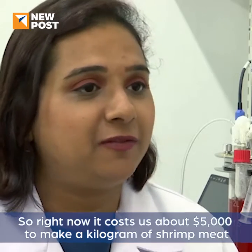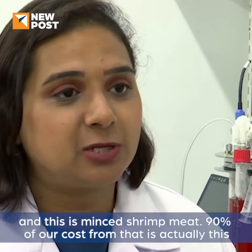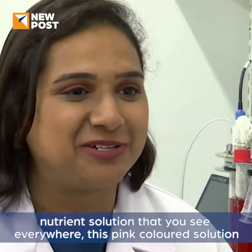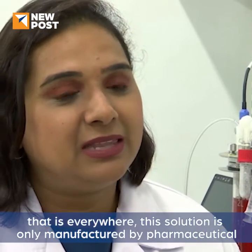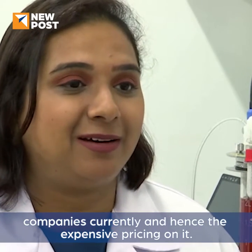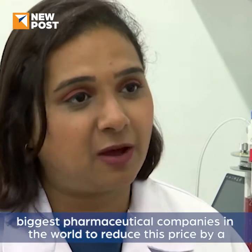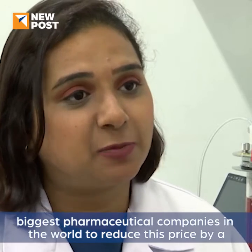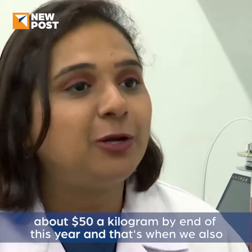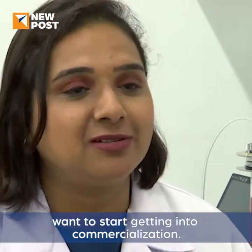So right now it costs us about $5,000 to make a kilogram of shrimp meat, and this is minced shrimp meat. 90% of our cost from that is actually this nutrient solution that you see everywhere, this pink color solution that is everywhere. This solution is only manufactured by pharmaceutical companies currently, and hence the expensive pricing on it. But we have actually signed one of the biggest deals with one of the biggest pharmaceutical companies in the world to reduce this price by 100 times by the end of this year. So that would bring down our cost to about $50 a kilogram by end of this year. And that's when we also want to start getting into commercialization.